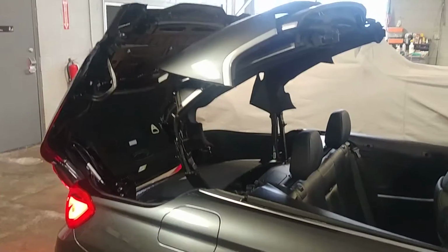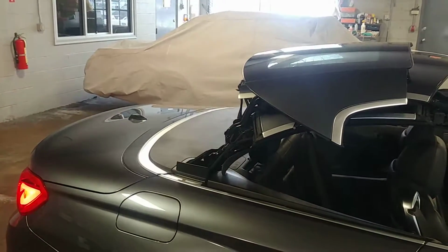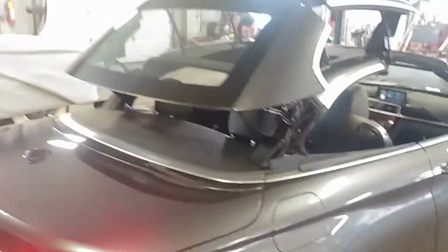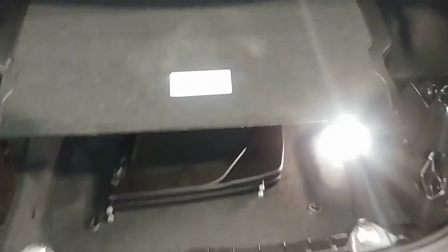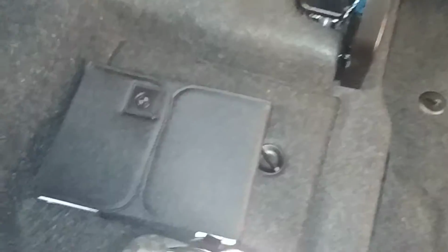Boom. Perfect. There it goes. All right, and the windows automatically go up. This is what your trunk looks like when you have that. Of course, you have a little netting here. As you can see, this is exactly what it does. Some sort of fly netting and stuff like that. Comes with 2 keys and owner's manuals. There they are. All right.